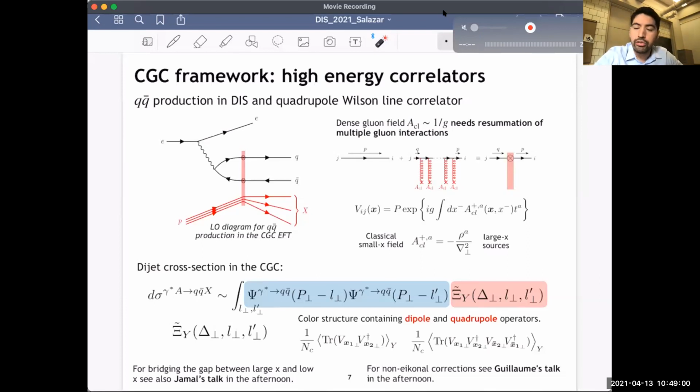But since this is not a fully inclusive measurement, since we're interested in measuring the dihadron or dijet system, this QQ bar, then one is not only sensitive to the dipole, but one actually has to square the amplitude. One cannot take advantage of the optical theorem. And one ends up with quadrupoles as well. And this cross-section is briefly sketched at the bottom of the slide.